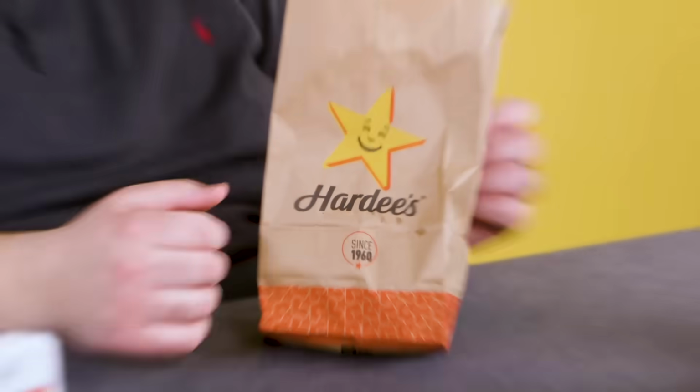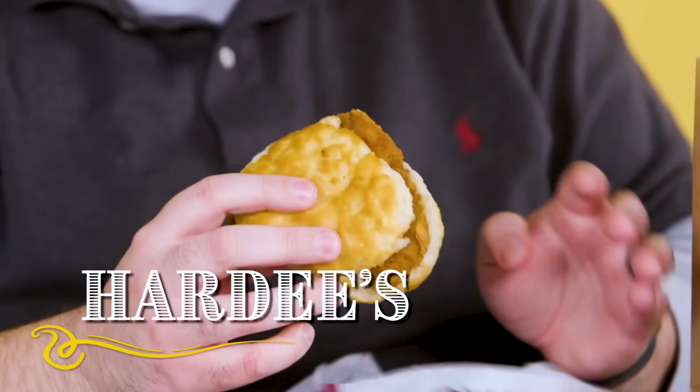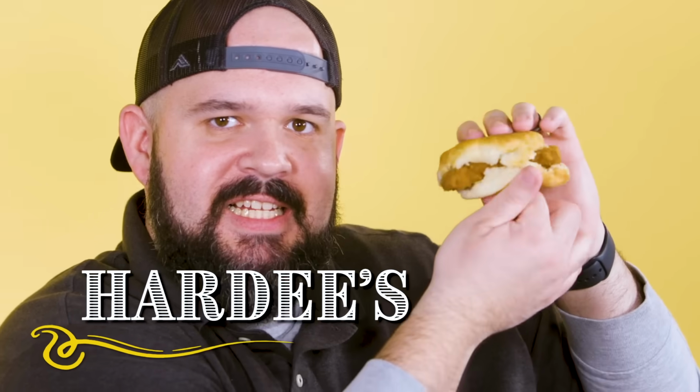Competitor number 6, Hardees. Hardees was the 2nd fastest time in the drive-thru, which never happens, but they were on it this morning with a 55-second wait. So I don't really know what I'm about to get myself into here. This could be the winner, or it could be burnt, and it's only half a piece of chicken and somebody took a bite out of it.